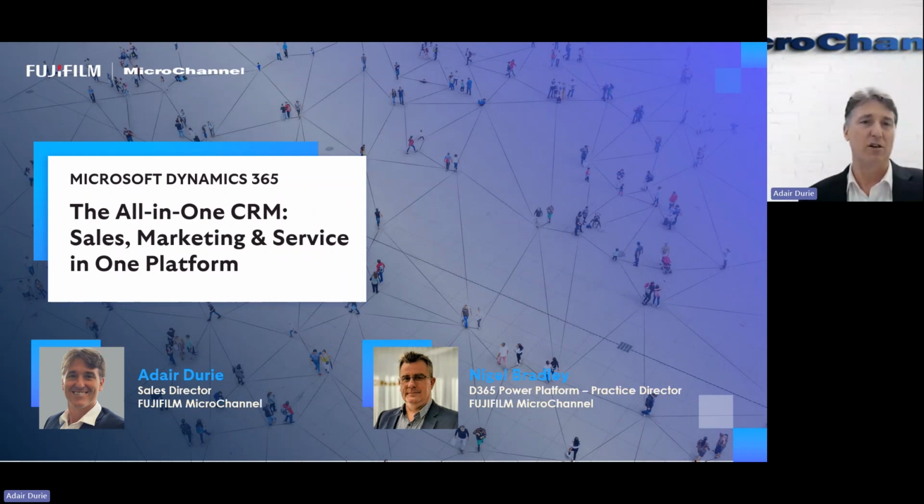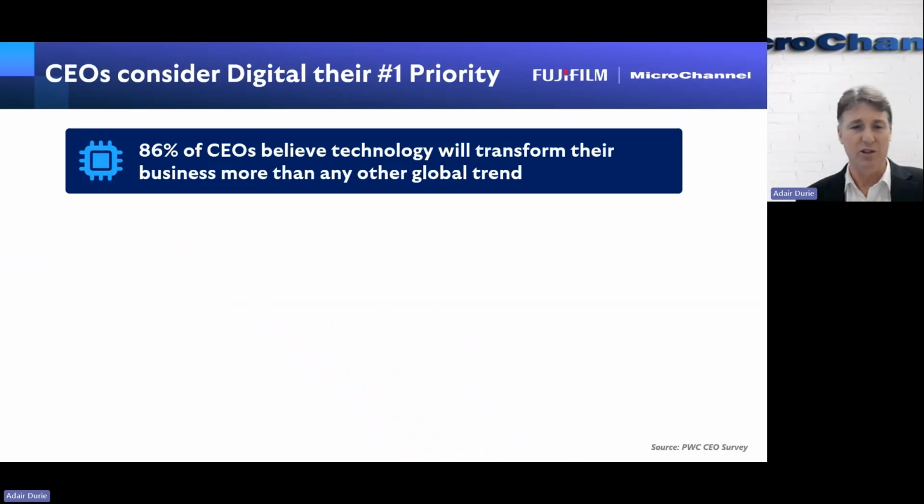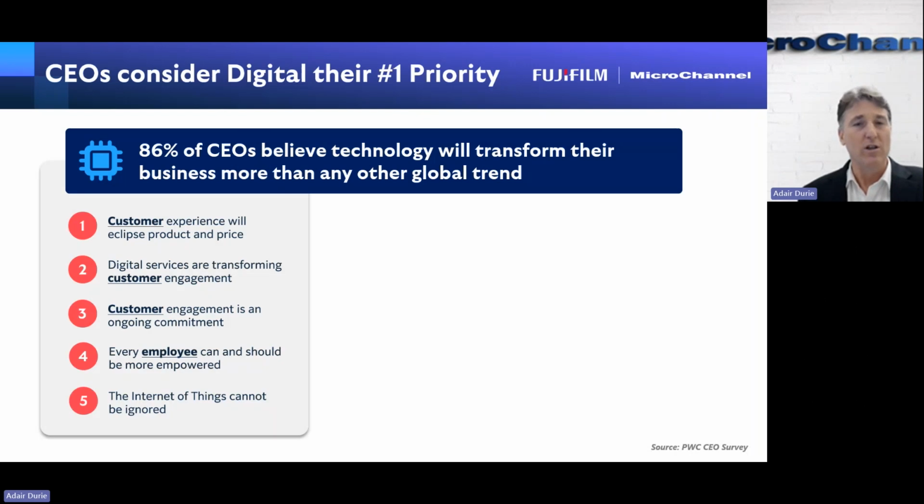Before we get into what Microsoft is doing around an all-in-one customer relationship management system or customer engagement, I thought it was important to highlight a PricewaterhouseCoopers survey that was done recently, which found that 86% of CEOs consider digital as their number one priority. The reason was mainly around the customer: customer experience will eclipse product and price, digital services technology is transforming customer engagement, and customer engagement is an ongoing commitment. The first three things were all around the customer and how digital can change that. The fourth one, interestingly, was employees, how important your employees are. That is definitely a big focus of what we're going to be presenting today around Microsoft Dynamics CRM.